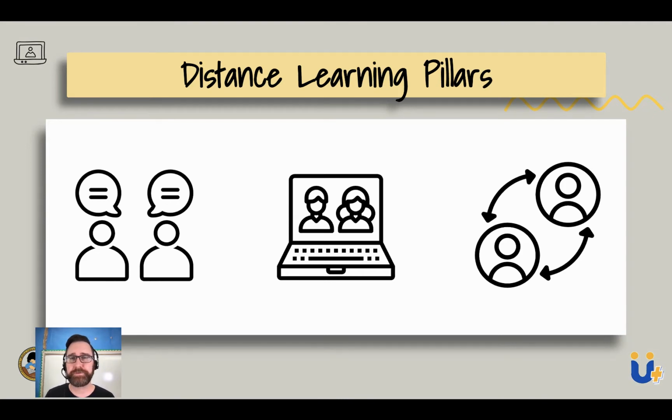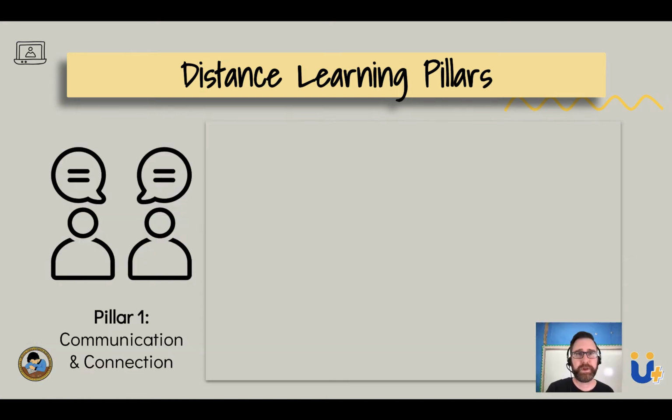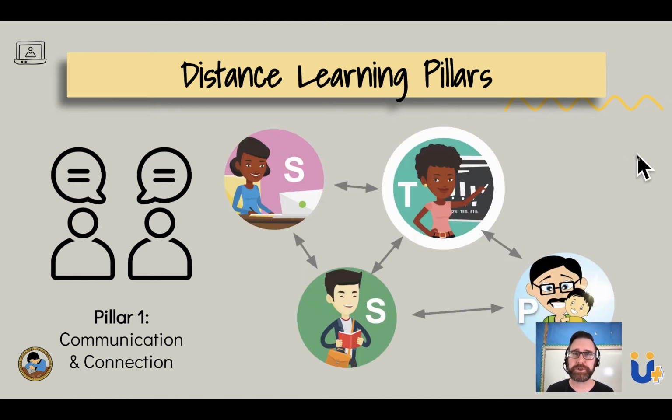The distance learning certification courses are all built on 3 pillars of distance learning. Participants will encounter elements of each pillar in each course with increasing depth and rigor across the levels. The first pillar is communication and connection. Communication and connection are important parts of the educational process and environment. They help teachers to establish and maintain relationships with students and families. With distance learning, these elements are even more important for maintaining relationships and communicating resources and learning expectations with our students.